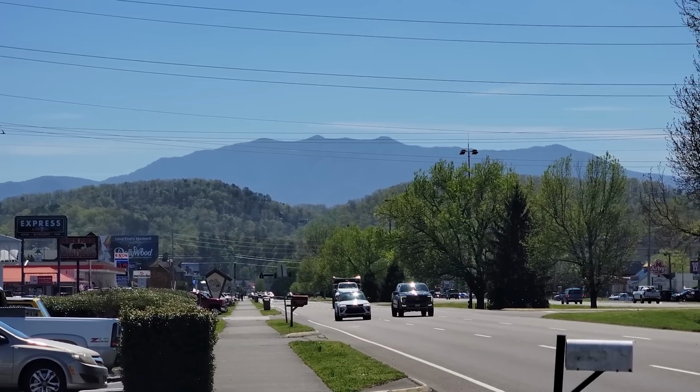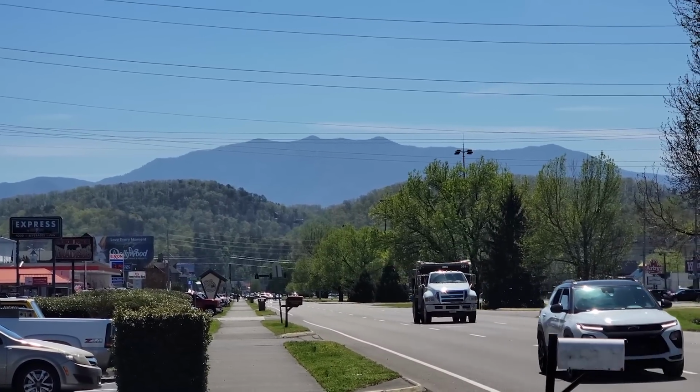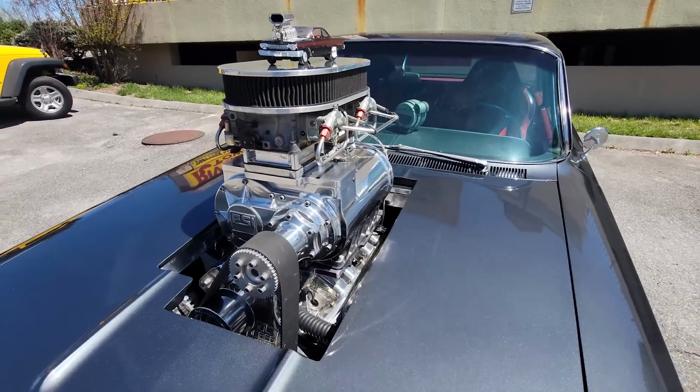Oh, it does. It's a beautiful day here in the Smokies. The sun's shining. The weather is perfect. Check out this Biscayne. Wow. Now, that's a lot of engine there.